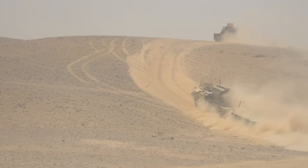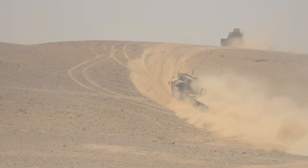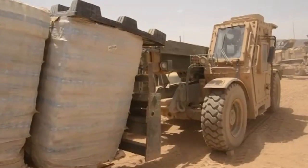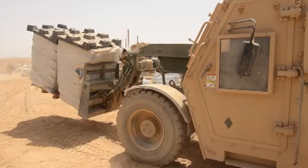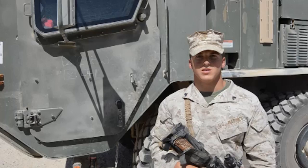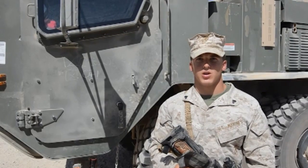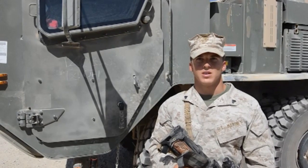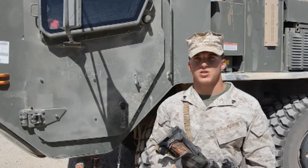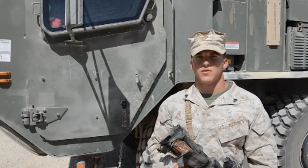The Loadmasters continue to monitor the supplies and equipment during the Combat Logistics Patrol phase, where the supplies are transported to forward operating bases and combat outposts by the motor transportation platoons. Once the CLP starts, we pretty much try and keep our eyes on the loads as best as possible, make sure nothing shifts. I mean, we'll check the loads before we go out on the CLP just to make sure it's tight and nothing's going to shift or fall off.